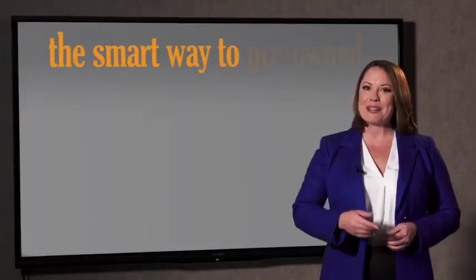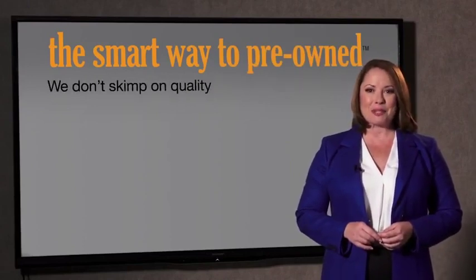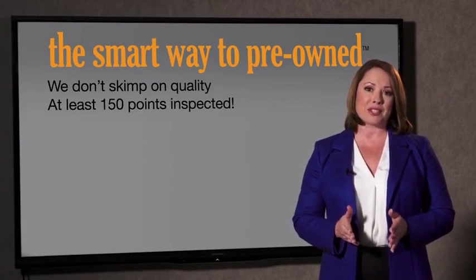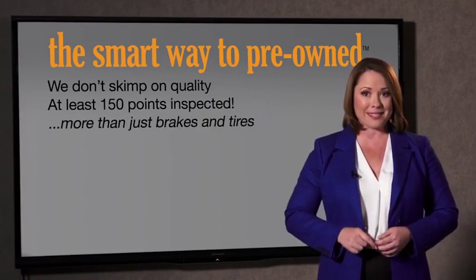So, Zach, tell me, what do you like the most about the smart way to buy a pre-owned vehicle? Well, I had no idea a dealer could sell a car that barely passed a state inspection as adequate. I mean, they only check two things. The tires and brakes are just adequate, not even good. What is that about? Why take chances? Your life and those of your loved ones should be more important than that. That's why we don't skimp on quality. All of our pre-owned vehicles go through at least a rigorous 150-point inspection, checking more than just brakes and tires.